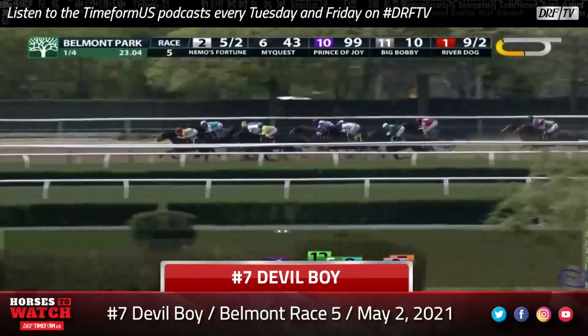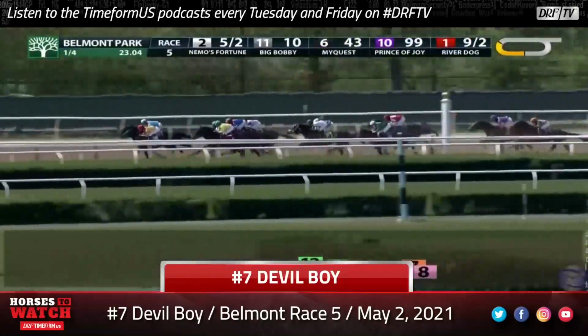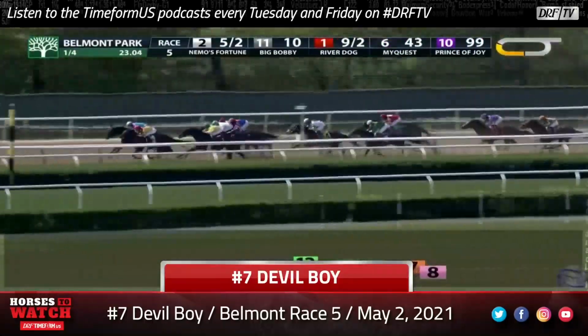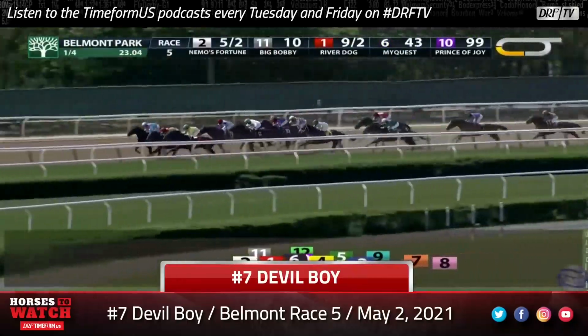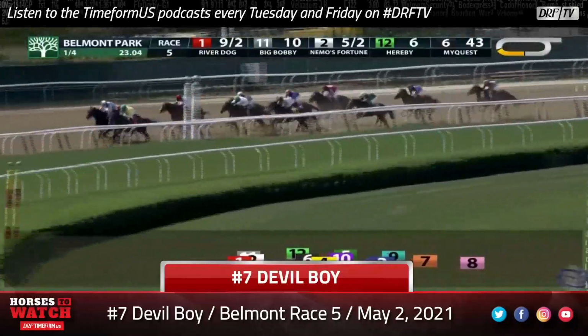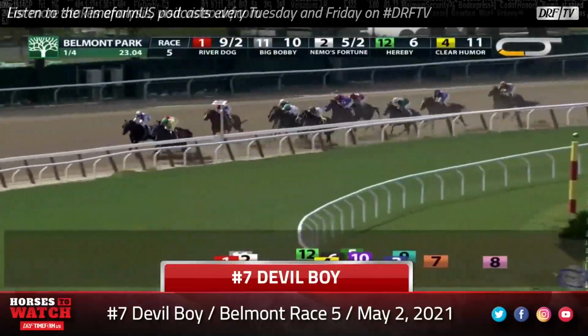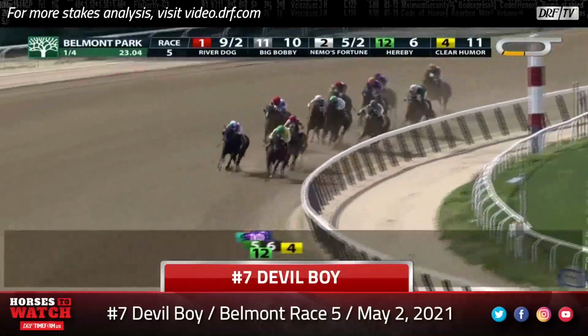But we're going to focus on Devil Boy, who's in those purple silks with the orange saddle towel, now too wide towards the back of the pack, and the pace of this race is not fast. Even though the final time achieves a very high speed figure, the pace is slow in the early going, especially the first quarter of this race. So Devil Boy finds himself at the back of the pack, and Jose Ortiz, his rider, is just waiting.